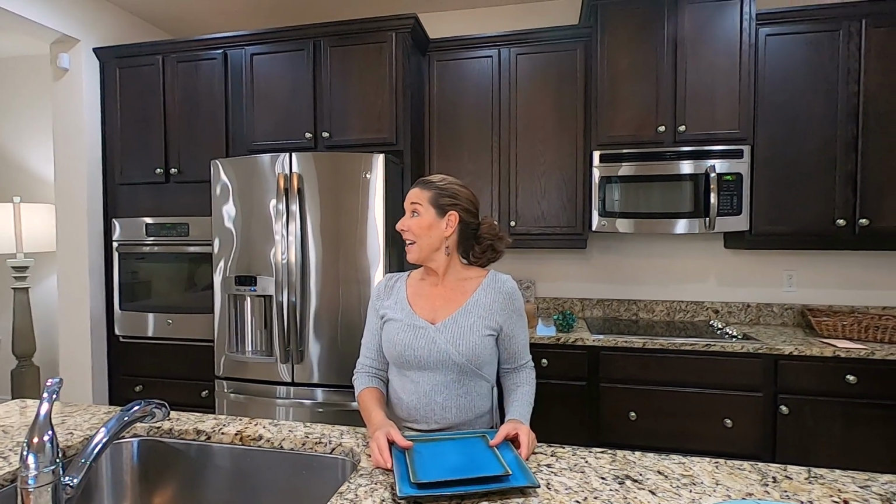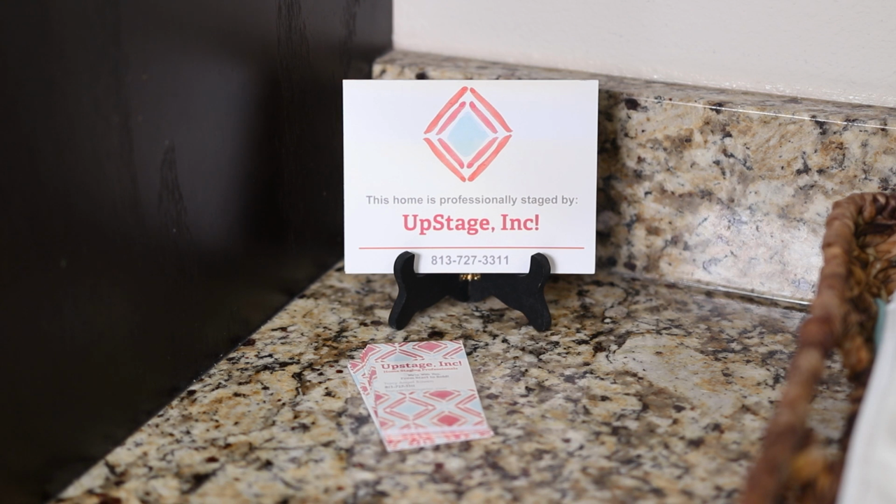So for anyone watching, how much is a typical staging job, a range? Price range, I would say anywhere from $1,500 to $3,500, depending on the size of the house and what type of furnishings we put in there. As a real estate agent, I know professional stagers and I know what they specialize in. So I usually pick a stager that's going to have the type of furniture that I want for a particular house. Ask your real estate professional if they know any professional stagers.